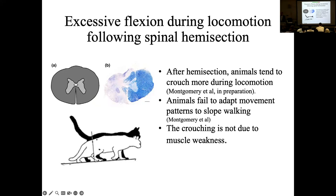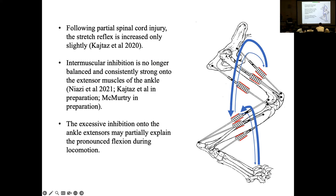And basically what we found was that following the partial spinal cord injury, the stretch reflex was actually increased in a few muscles, but very, very slightly. And the stretch reflex, of course, would be expected to do just the opposite. It would tend to make the animals less crouched than even in the normal case. That was from work by Elma Kaitas, a former graduate student.